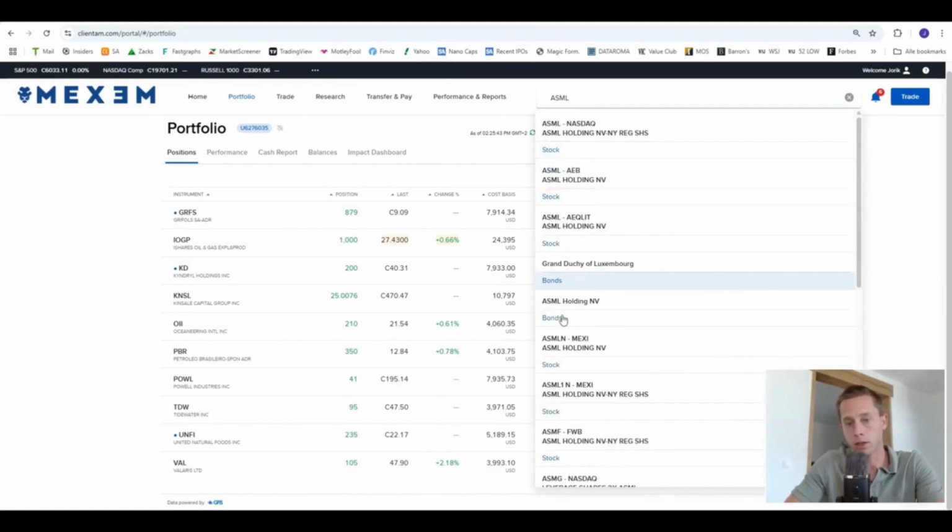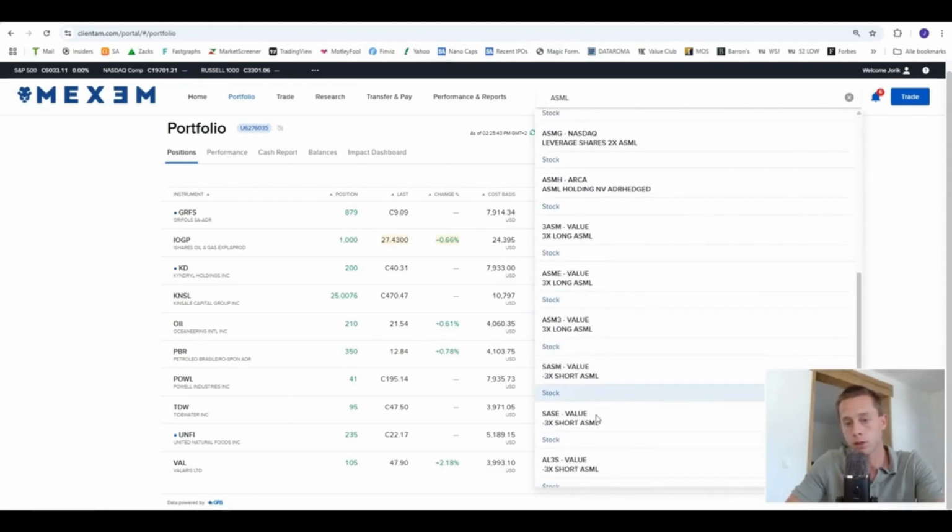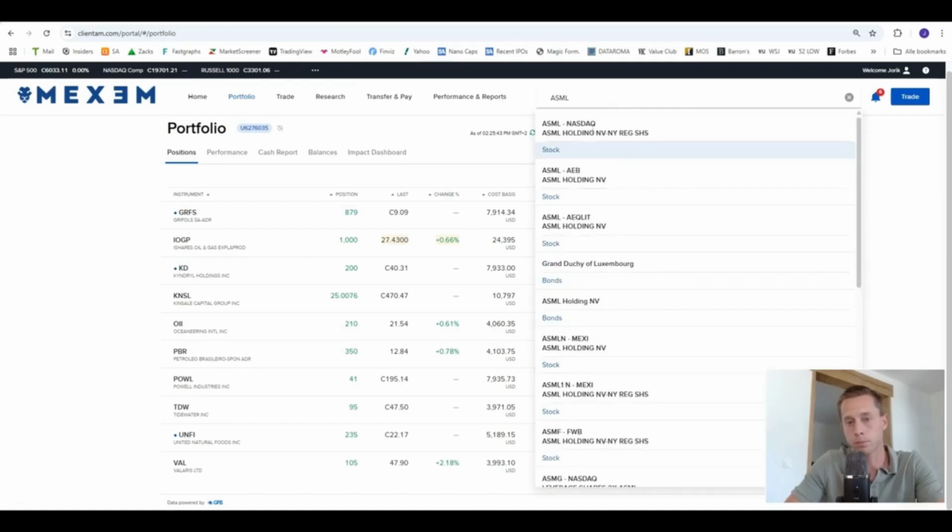So here we see ASML holding bonds. Those are bonds. Well, we don't want any of those. Of course, we want stock, but you do see a whole list of stocks that are available. So the question is usually always, which one should you actually get?